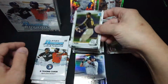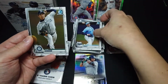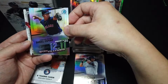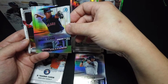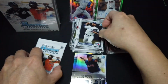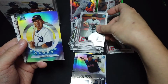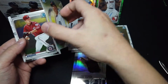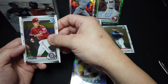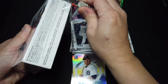Paulson and Patino. Snell, Kikuchi, and we got Daniel Espino. Stat tracker 12.11, strikeout to walk ratio. Very nice. Montero and Woods Richardson. Alright, last pack in this mini box. Rendon, Lindor, Dawn of Glory Padres, and this is Isaac Paredes. Very nice. And Denver Floro. So that was our first mini box.